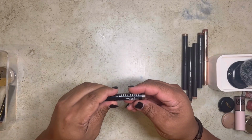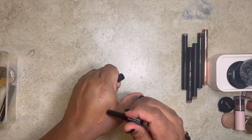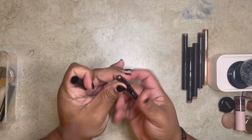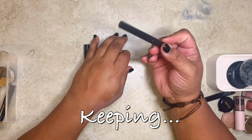And then this one is the Longwear Cream Shadow Stick in Smoky Topaz. Yeah, that one, not really. It has big pieces of glitter in it. No. All right, and the rest of these from Laura Mercier were sent to me in PR.